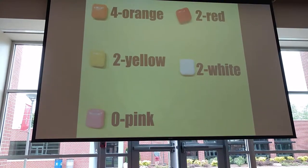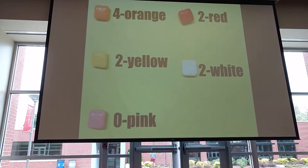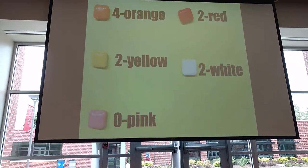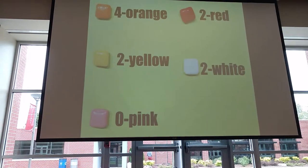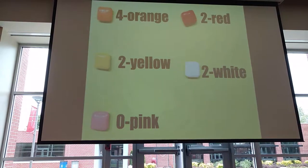And you'll say, great, so how many do you have in your hand? And they'll say 4 orange, 2 red, 2 yellow, 2 white. A lot of students don't know to necessarily combine them together. But what they might do is end up drawing them out. So we let the kids go ahead and take this problem.